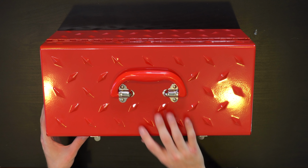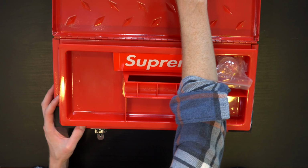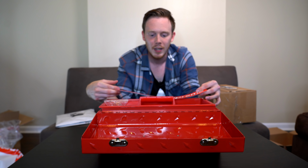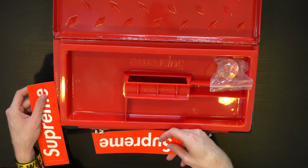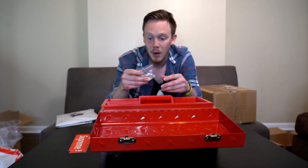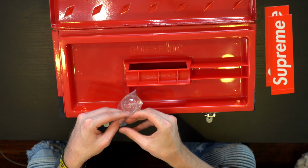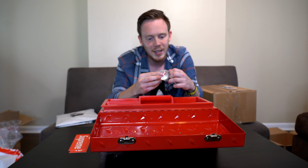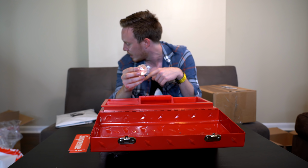I wonder if this like actually has a shelf. Oh, there are the stickers. Okay, so we've got 2 Supreme stickers, as you would expect. The red also doesn't match the box. Great Pantone work there, guys. Oh, nice. We've got a Supreme Bouncy ball. I didn't know this is what was included with the purchases. That's actually really cool. I wonder if that's what I was feeling in that other package.